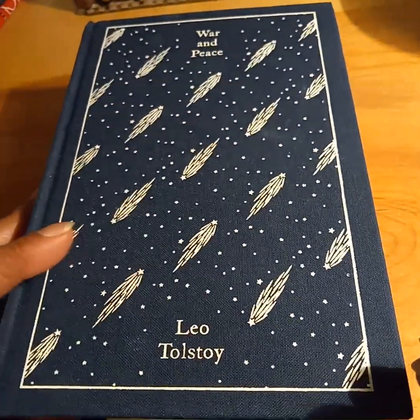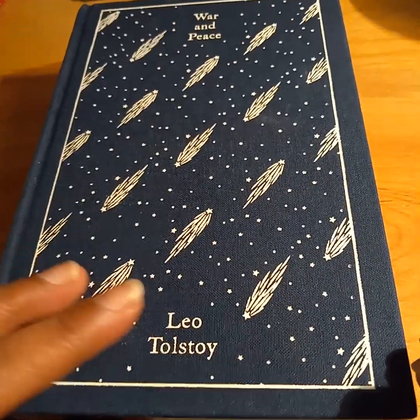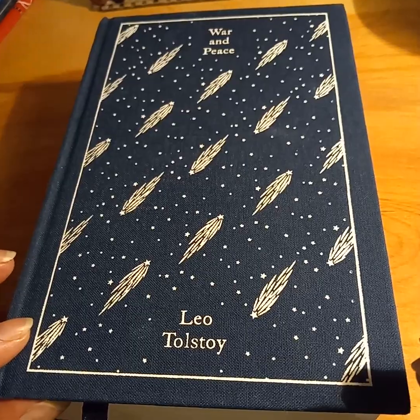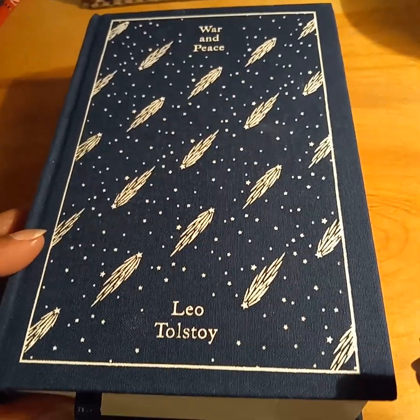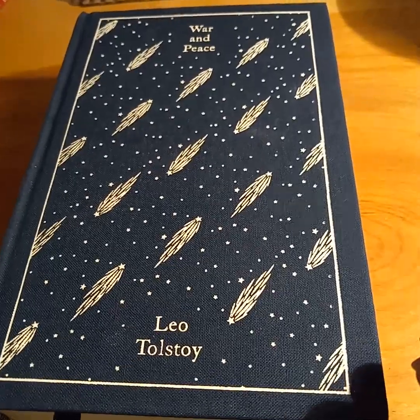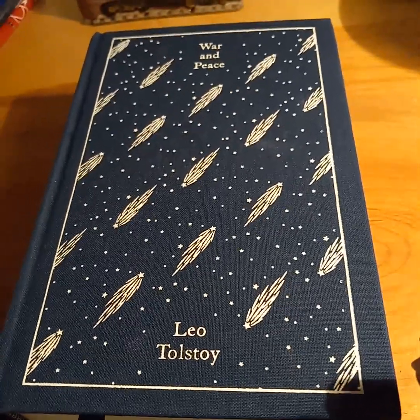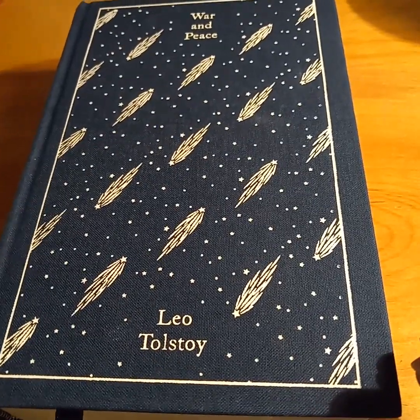Now, Penguin books have a collection called Penguin Cloth Classics. And this is the first one I've ever owned. I don't have any more. But I really got into feeling this year that I need to go back and read War and Peace. And so I ordered, but I didn't want it in paperback.